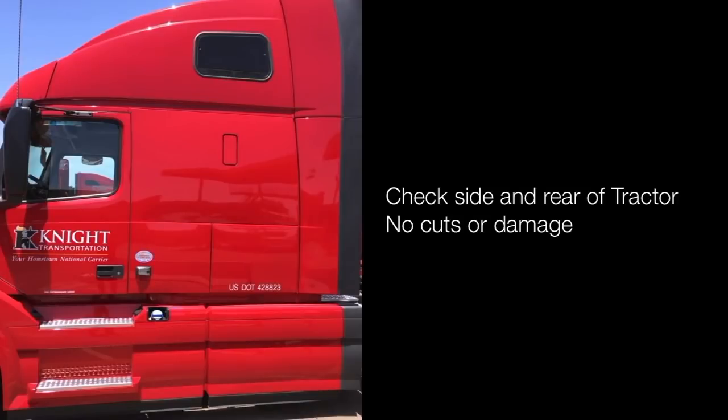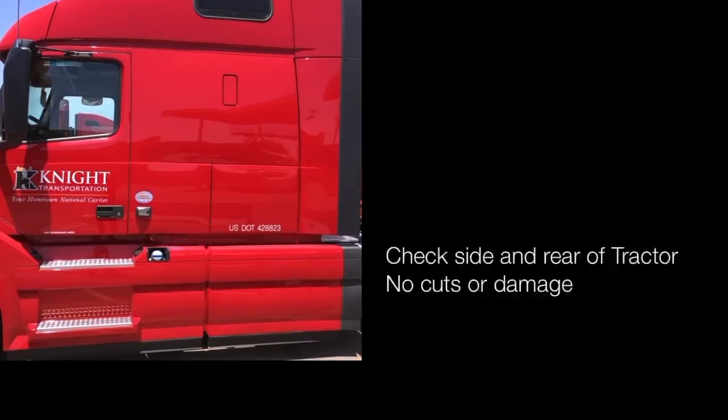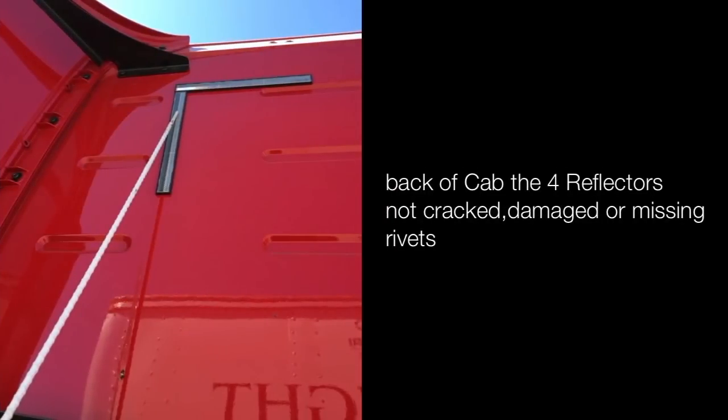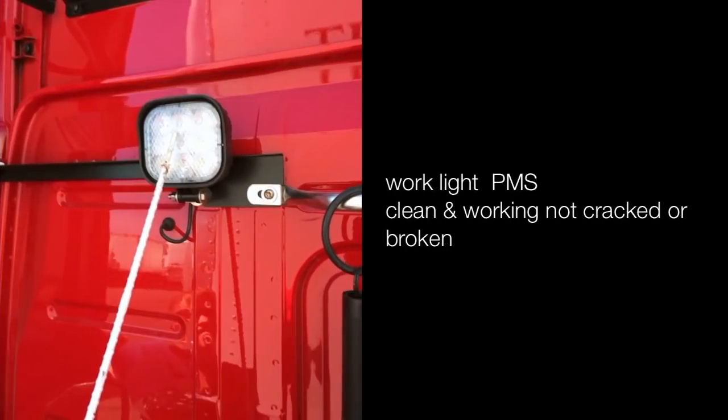When you're done with the inside cab and air brake test, check the side and rear of the tractor for no cuts and damage. Turn signal amber in color, clean and in working condition, not cracked or broken. Back of the cab, the 4 reflectors not cracked, damaged, or missing rivets. Work light, properly mounted and secured, clean and working, not cracked or broken.